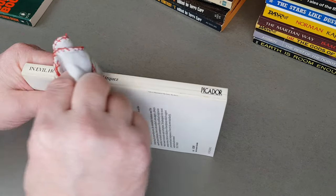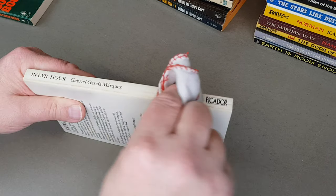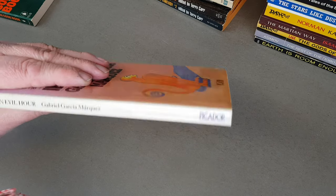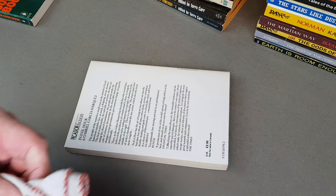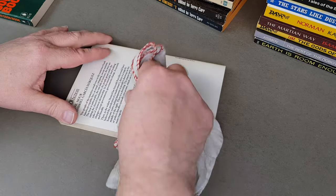And also they can fade in the sun if you're not careful. So two things to watch out for with these. But that does look better than it did. You can sort of see there that there was the cigarette nicotine from the spine there.